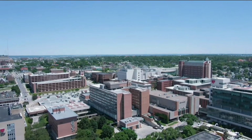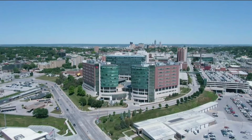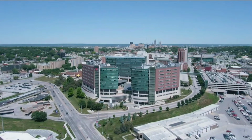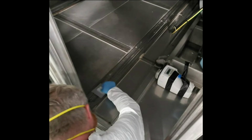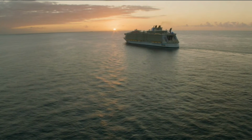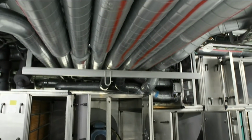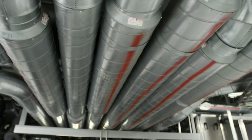We partnered with University of Nebraska Medical Center and the National Research Center. So we had a group of atmospheric chemistry of aerosol scientists and PhDs coming on board Oasis of the Seas. What we got asked to do was to help Royal Caribbean understand the role of their HVAC system in spreading particulate matter around the ship.